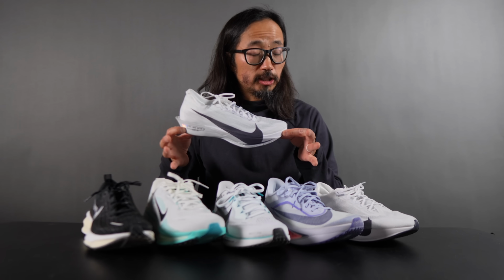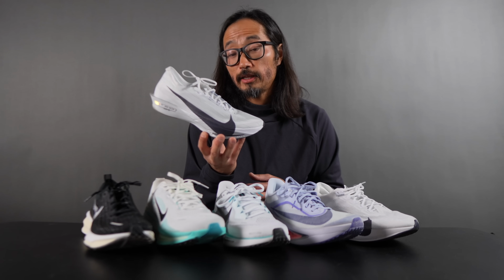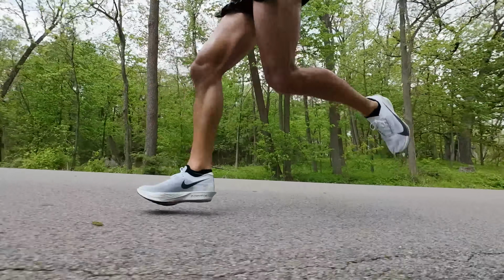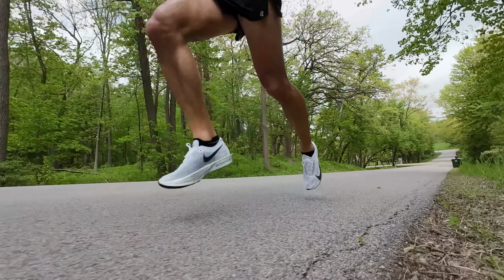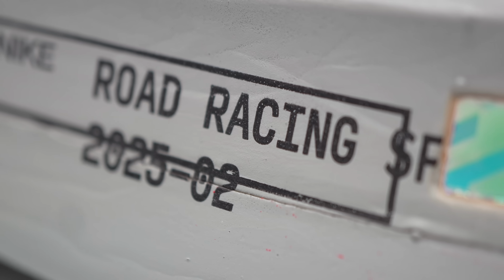If you can manage to run the entire distance of your race in the forefoot only position like this, and you can handle how aggressive this shoe is, I think you're going to have a really fun time. But for most of us, this is not really an option that I would switch out for in any real road racing sense. But if you are a track runner, high school or college track runner, I think this is probably a very exciting, interesting option that's finally made for a distance that you run.